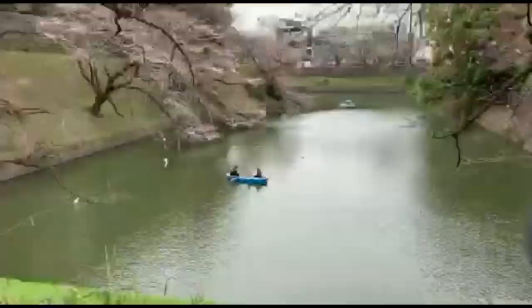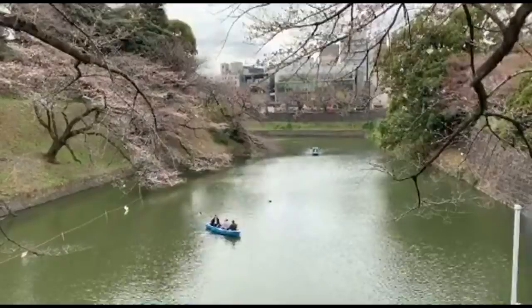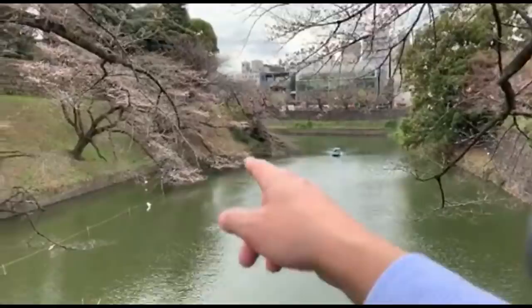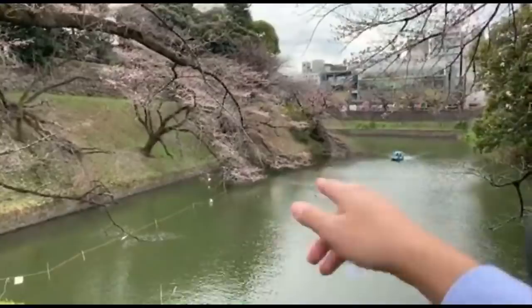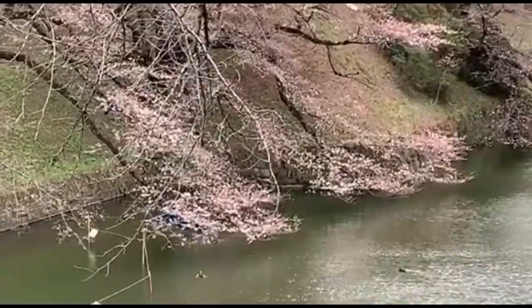There's another paddle boat in the distance. But on the weekends, and especially this coming weekend, probably in 2 days, this is going to be completely filled with boats, with guys and girls on dates. It's going to be so beautiful. And these trees that are just kind of sloping down here onto the edge of the water, they're Yoshino trees, I believe. And they will be in bloom in about 3 days, I think. Wow, they're so close.